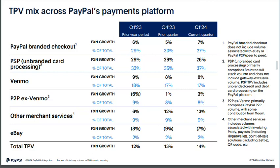upcoming innovation. As I noted earlier, revenue in the first quarter increased 9% at spot and 10% on a currency-neutral basis to $7.7 billion. Transaction revenue grew 11% on a spot basis to $7 billion, driven by Braintree and branded checkout. Other value-added services revenue in the quarter declined 2% on a spot basis to $665 million.